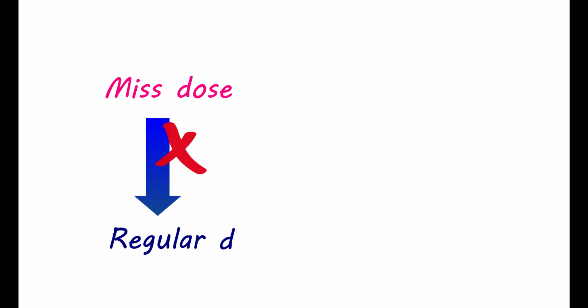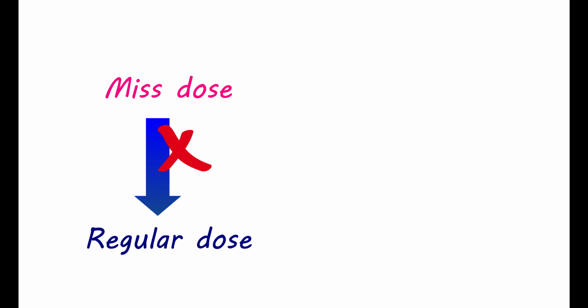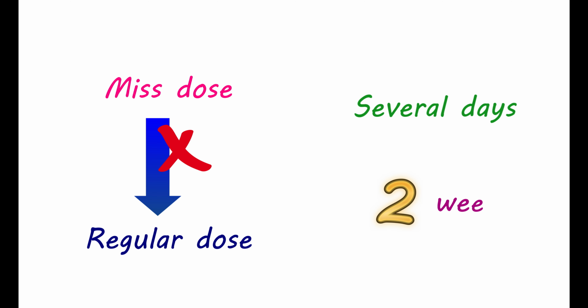But never combine the missed dose with a regular dose the next day. You can skip any missed dose if it is not possible to take it on the same day. However, if you stop taking Lamotrigine for several days, it can increase the risk of convulsions. If you want to stop taking Lamotrigine, you should slowly reduce the dose over at least 2 weeks.